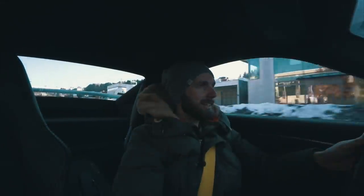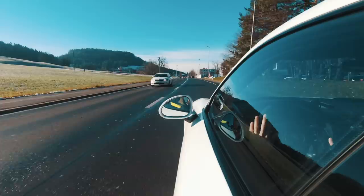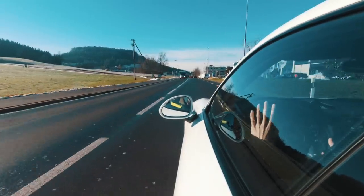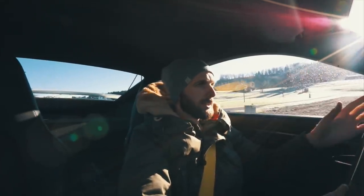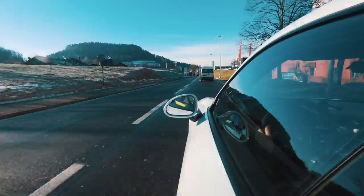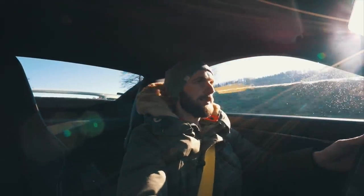So good to be back in this GT3. If you haven't watched my last videos on this car, this exact GT3 is actually owned by a friend of mine. He bought it from Porsche Center Zug, and he doesn't use it that often. And of course, he's an absolute legend for lending me his pride and joy quite a few times now.